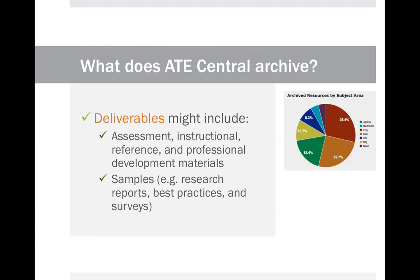We also collect something called samples. So samples are materials like best practice guides or other manuals or survey tools that you think would be valuable to other community members, either to use for their own projects or centers or to use as a reference as they work to create their own guides or survey tools.